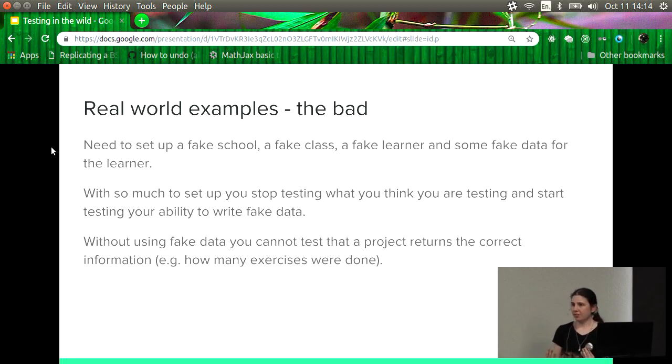But if we don't use this fake data, we can't actually test what the project is returning. Or, for example, how many exercises were done by every single learner in this project. And so it becomes extremely difficult to figure out just how to test this sufficiently. And so you have to start thinking beyond just the simple little unit tests.